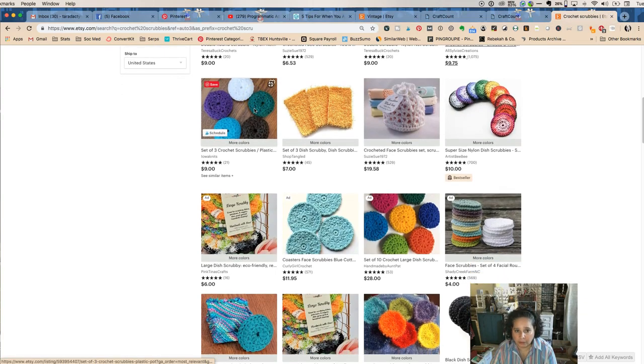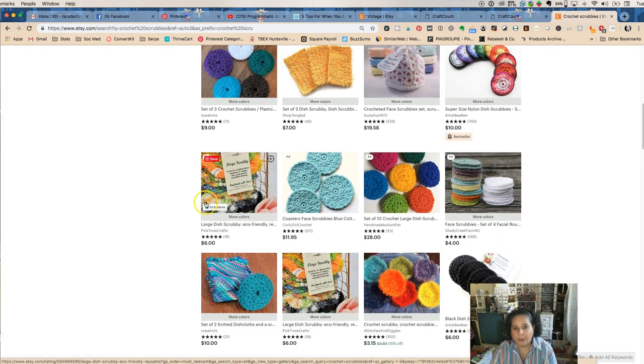You also want to look at colors. Eco-friendly. So you want to know colors that people want and then buying triggers. So for me, eco-friendly is a buying trigger. Things that I buy include paper towels that are made out of cloth that you snap together and you put on the roll, eco-friendly scrubbies, eco-friendly sponges, eco-friendly anything for the kitchen.